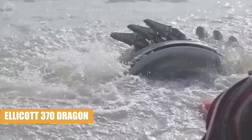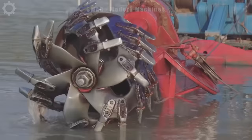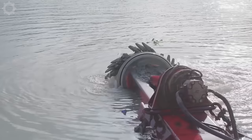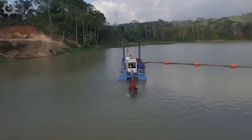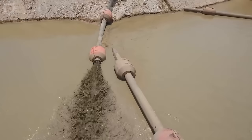The Ellicott 370 Dragon Dredge is one of the machines used to clean riverbeds by removing debris, sand and rocks from the riverbed. It's a self-propelled machine equipped with a powerful diesel engine and a high-capacity water pump capable of digging up to 25 meters deep and handling various types of hard soil and sand.